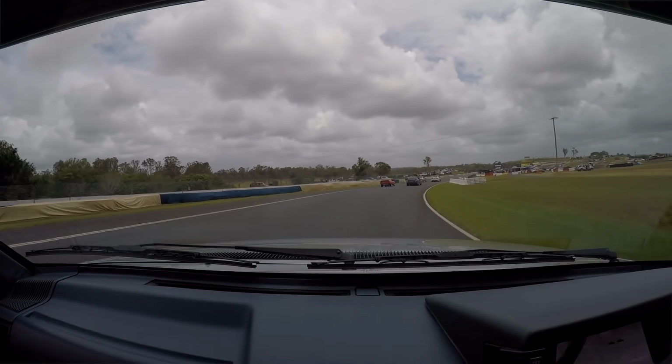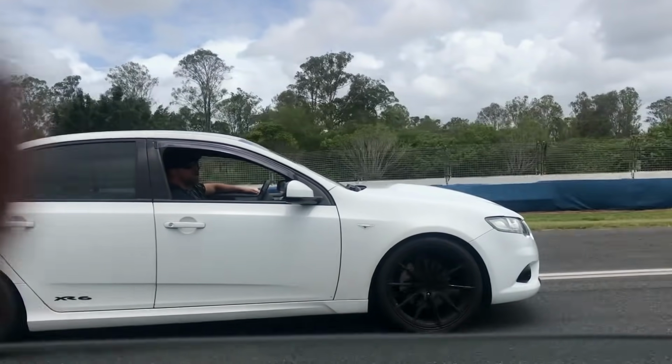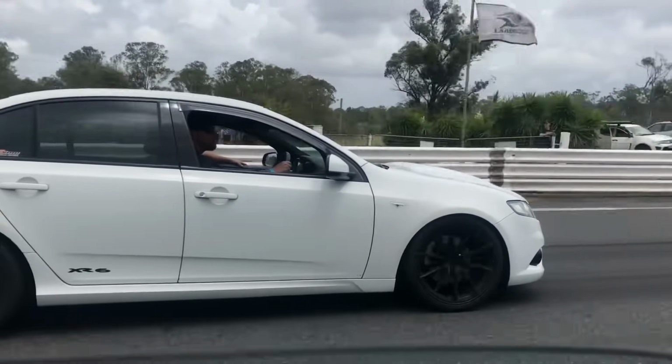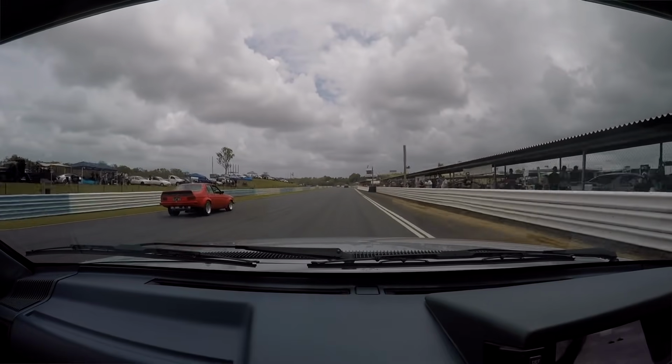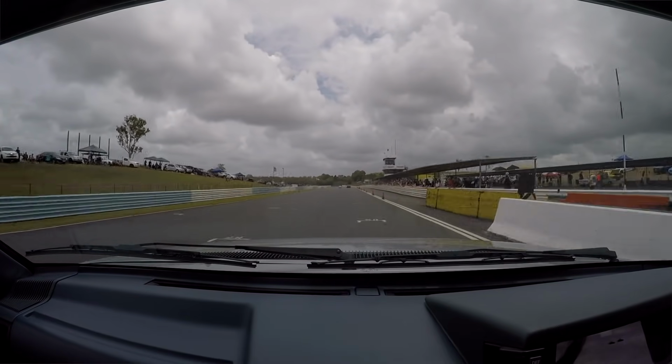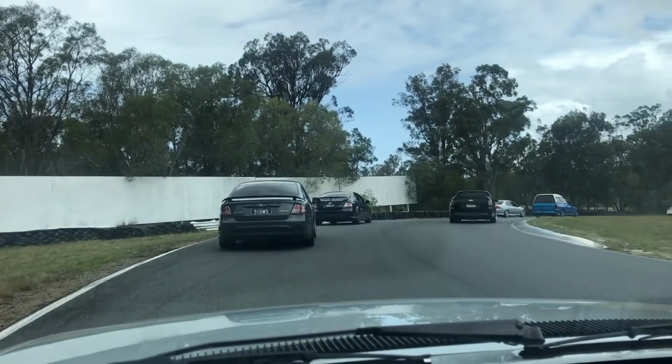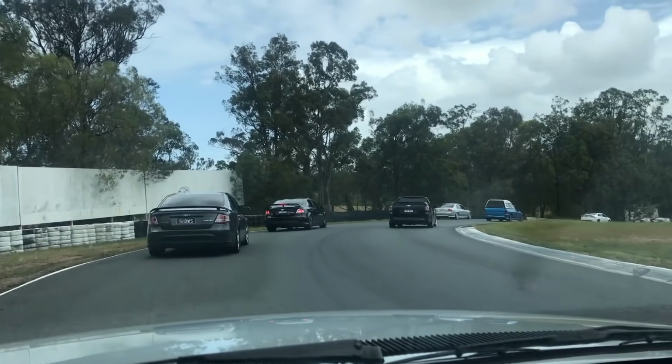Does it make 600? No, it's not. Brake boost going. Brakes wouldn't hold mine any further. I think it's probably safe to say that thing does make over 600 horsepower. Definitely started to take off. Definitely in second gear.